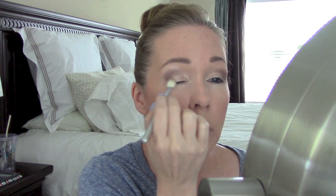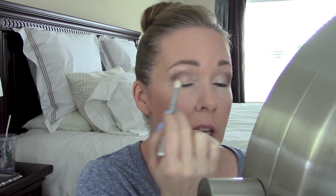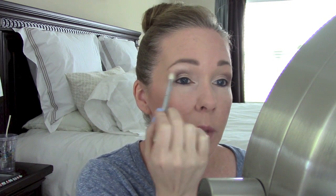Then I just blend it out. I had mentioned in that other video, I just basically touch the brush and blend in because I don't want anything coming out this way. So I always blend in or up, if that makes sense.